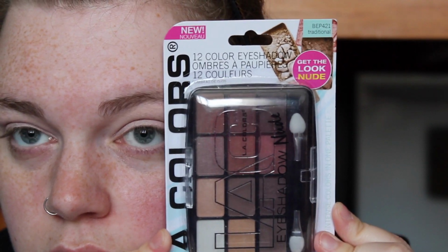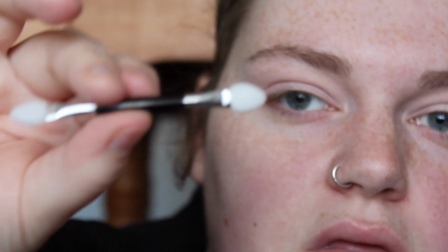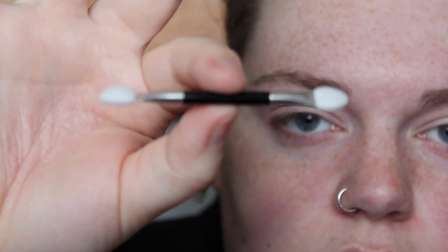For shadow, I got this LA Colors 12 color eyeshadow palette, and this is in the traditional color scheme. This is what it looks like. Okay, brought you in a little bit closer so we can see what's going on here. Upon first glance at the packaging, I thought this was an all matte palette. Now that I'm looking at it closer, it looks like there are some shades that are on the shimmery side, which I'm not mad about. It also has a little sponge tip. This is actually a nice one. Sometimes they look really cheap, but it's a nice dual-ended sponge tip.